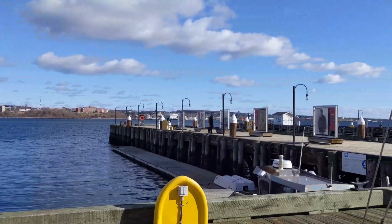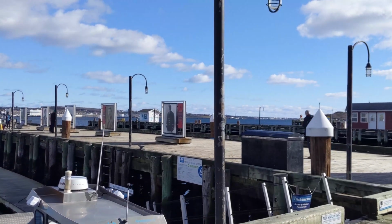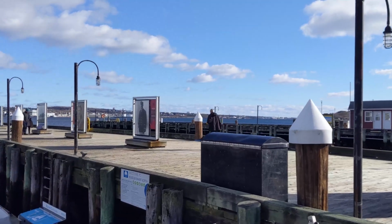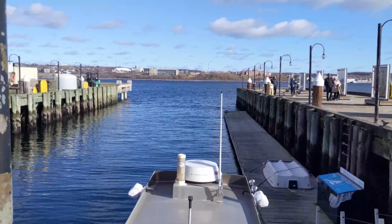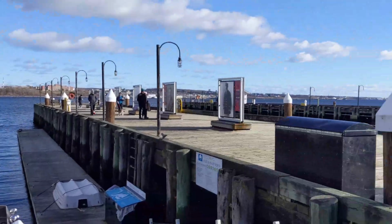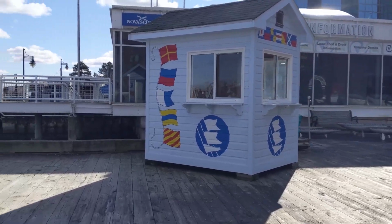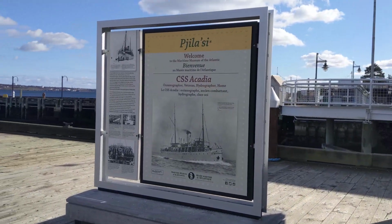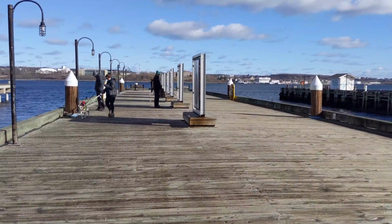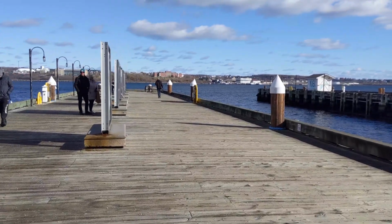Well, I'm surprised to see people walking around down here because it is kind of cold, but well, at least we got nice sunshine today. It might not be warm sunshine, but it's sunshine. Do you want to walk out on the wharf? Okay, we'll walk out there. I've done that a couple of times in the summer, but it doesn't hurt to do it again.